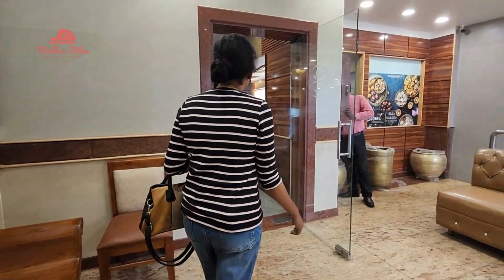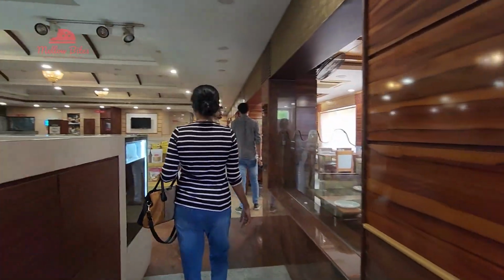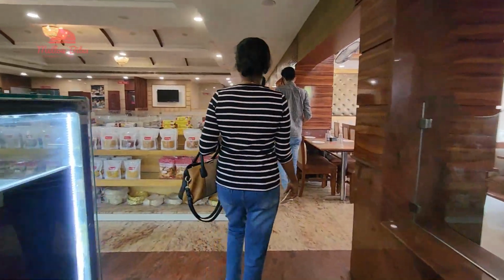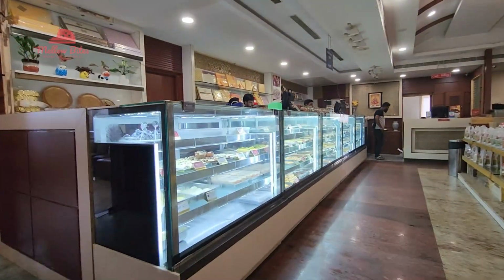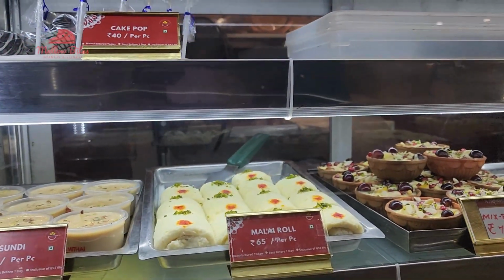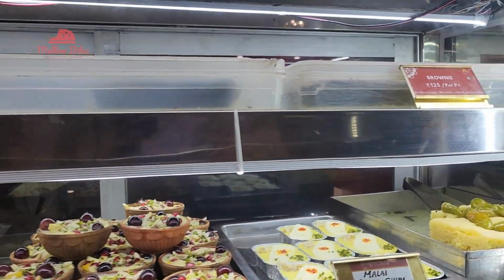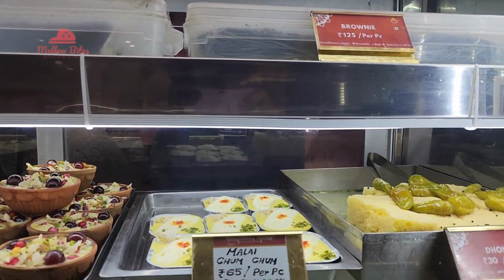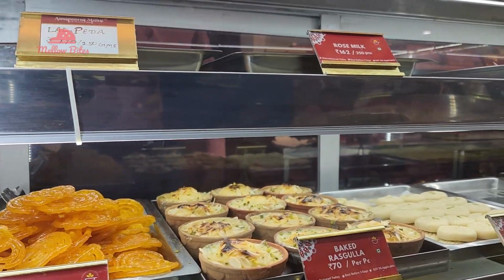As we entered the restaurant, we saw a whole side of snacks and sweets and baked goodies. It looked super good. They had desserts I had never heard of before. I saw a few things: malai roll, dokla, and let's check out what else they have. They even had brownies and so many more things. They had baked rasgulla, so we'll be trying a few of these later.